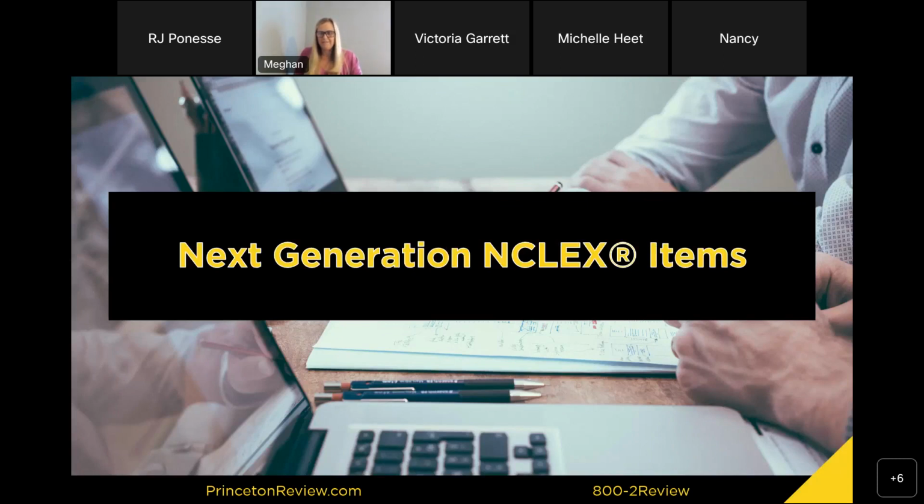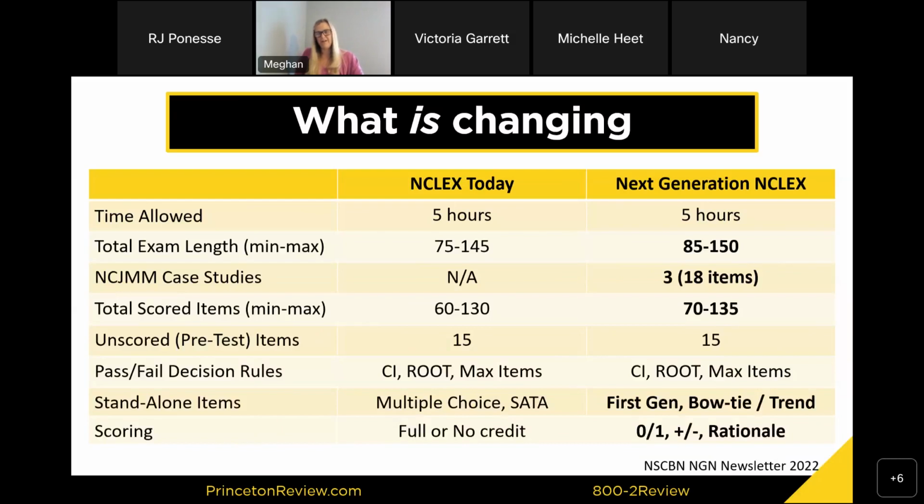NextGen items. Okay. We talked about what isn't changing. Now we're going to talk about what is changing. This table, I'm going to go through, and then I will go through each individual thing a little more in depth. There may be a lot of questions about this, and we can always jump back and look at the table if we need to. All right, I'm going to start with the length of the exam. It is getting longer.